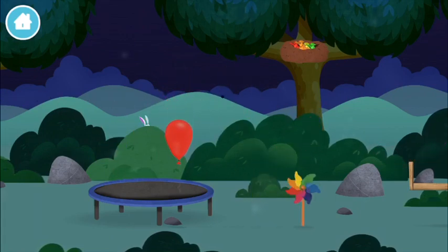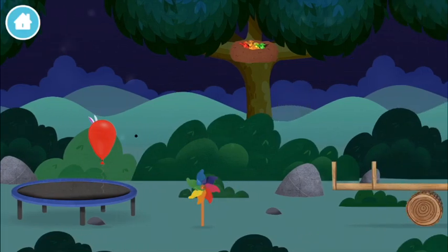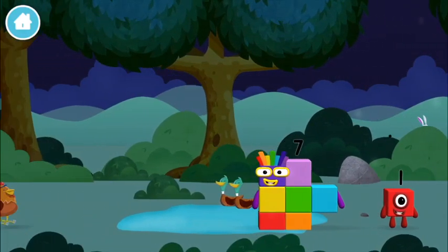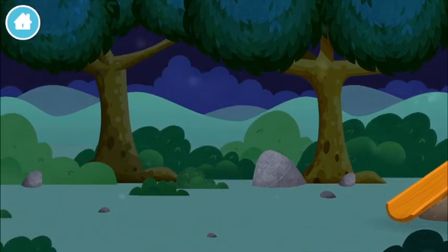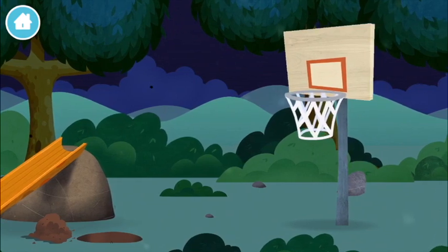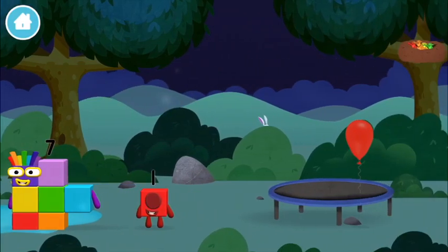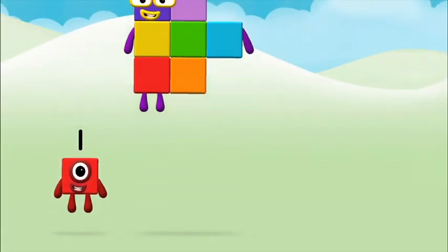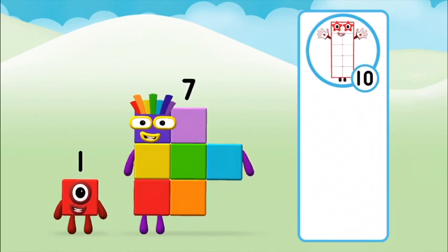A windmill. Do you know which number block you'll make when you add these two? Let's see.